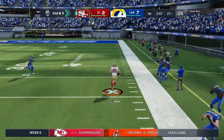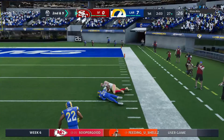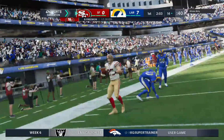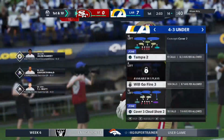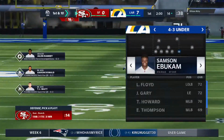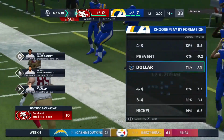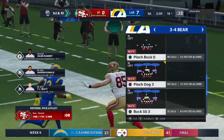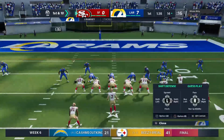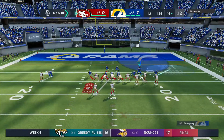The first catch of the game for George Kittle. And great yardage here all the way deep into Los Angeles territory. George Kittle. A big play there on the catch and run. 59 yards. A real field flipper there as all of a sudden they've got a first down in the red zone.